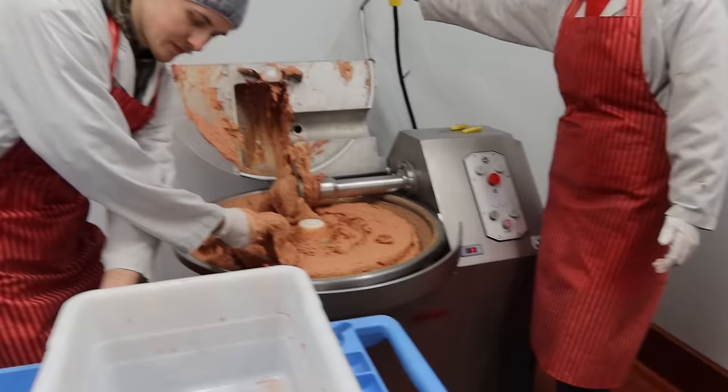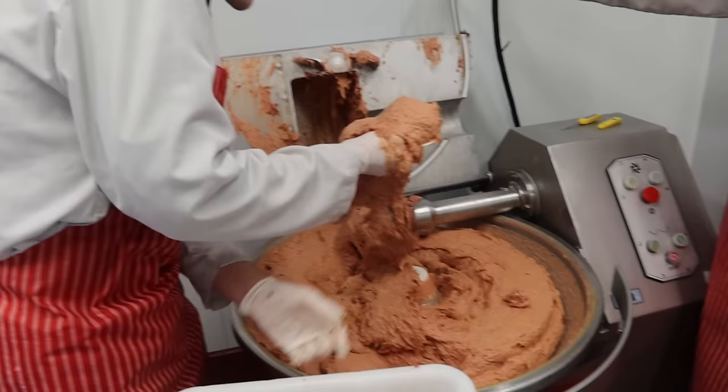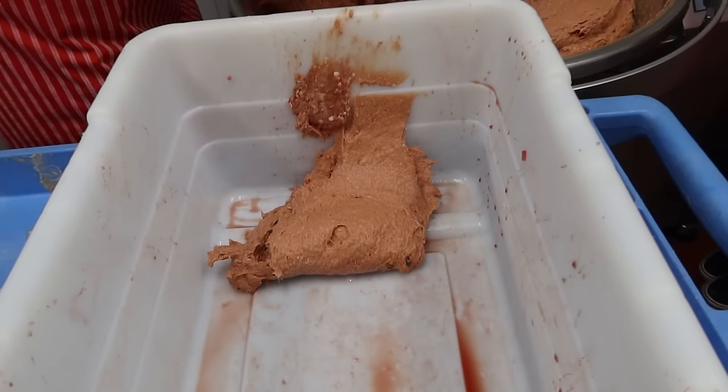So that's what the end of an emulsification looks like. It hit, what was it, 11 or 12? 12 degrees. And that's a hot dog to be.